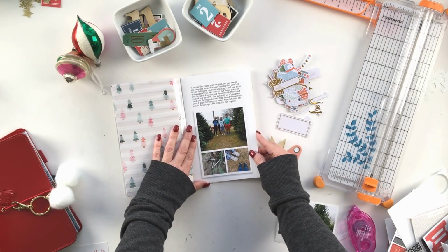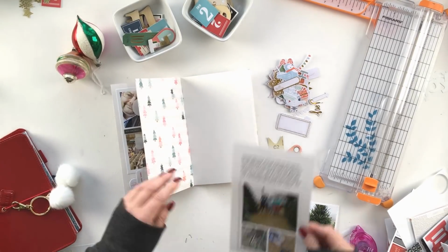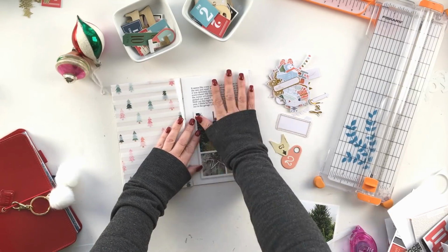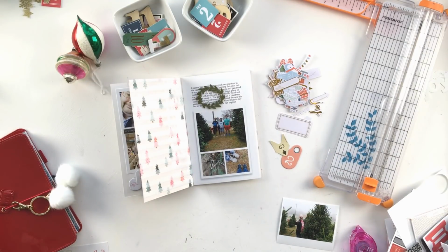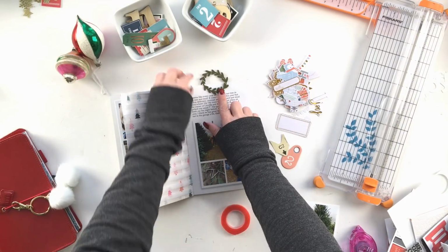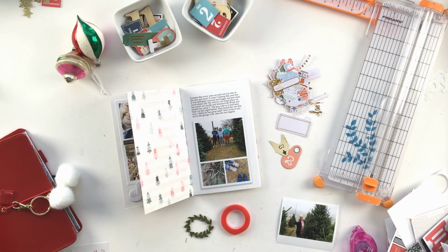So day 2 was created using one of my Larkin Design Traveler's Notebook templates. And so I have added 3 photos here in a collage and text at the top. And our story for day 2 was going to get our Christmas tree.